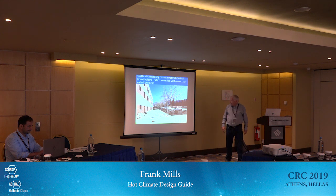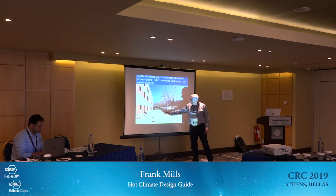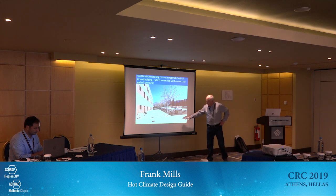This is a picture in Granada actually, but this is one of the problems I think, and although we're mechanical engineers, which do the ventilation, we need to point this out to people: when you've got a building that's surrounded by concrete, the air that's coming into the building, and this isn't just the windows, of course, it could be the ventilation plant, isn't going to be at the outside temperature on your climate data. It's going to be way higher because this hard core is heating it up.